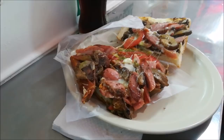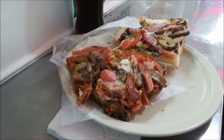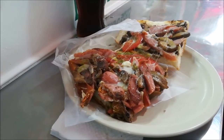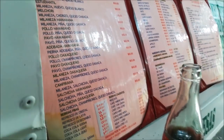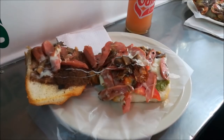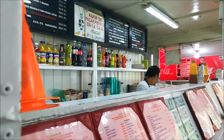Okay guys, so the next thing, our second stop here in Mexico City, is a place where we ordered torta. This is torta. Tortas come in different variations and it's something you definitely have to try when you come to Mexico. So we're going to enjoy.